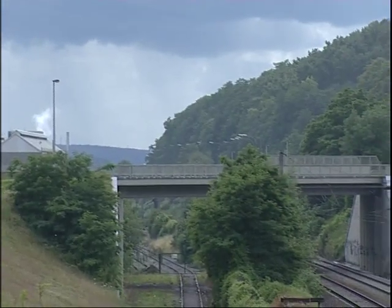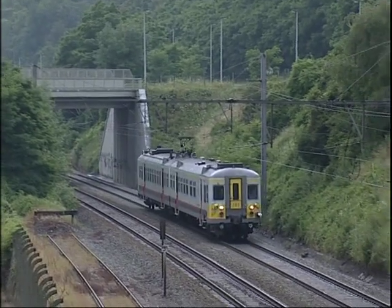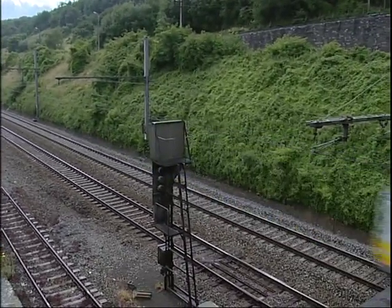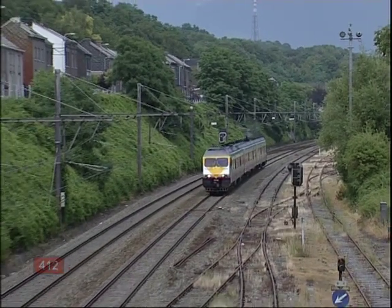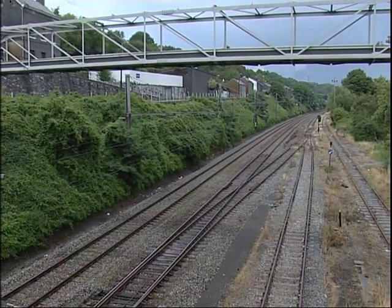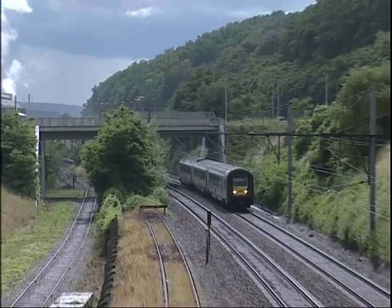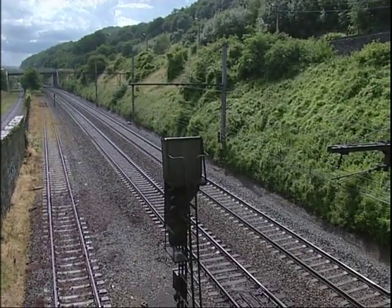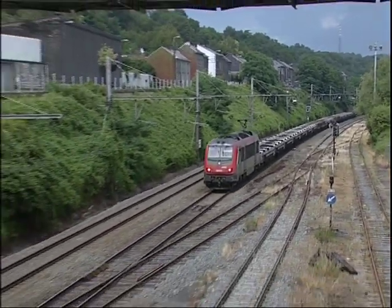Our final location on this line is here at Angers, just after a heavy thundershower, as refurbished AM78 unit number 741 approaches with the 1553 from Stade to Liège. Finally in this section, number 36021 is seen returning empty steel coil wagons west, probably bound for Dunkirk.